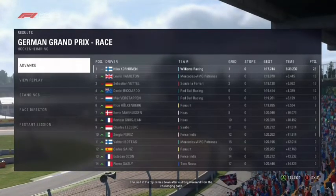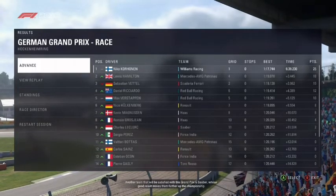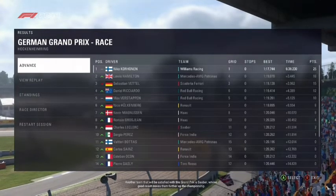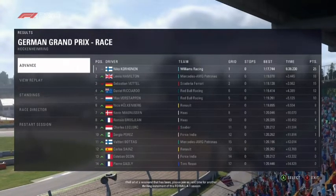The lead at the top comes down after a strong weekend from the challenging pack. Another team that will be satisfied with this Grand Prix is Sauber, whose good result moves them further up the championship. Well, what a weekend that has been. Please join us next time for another thrilling instalment of this Formula One season.